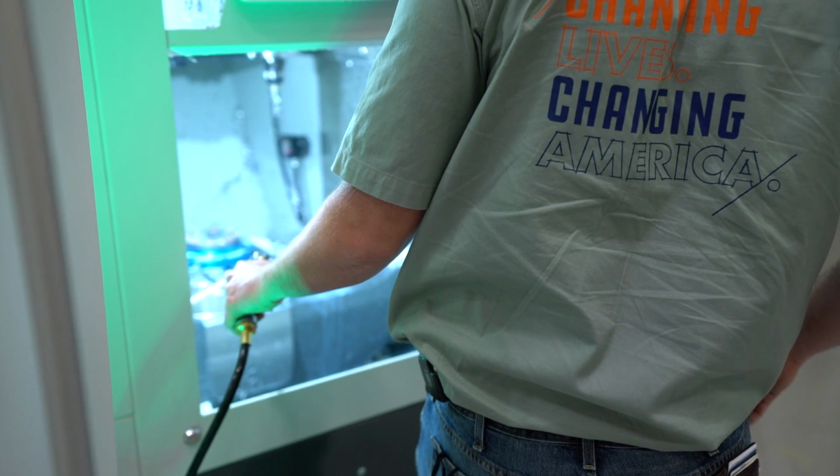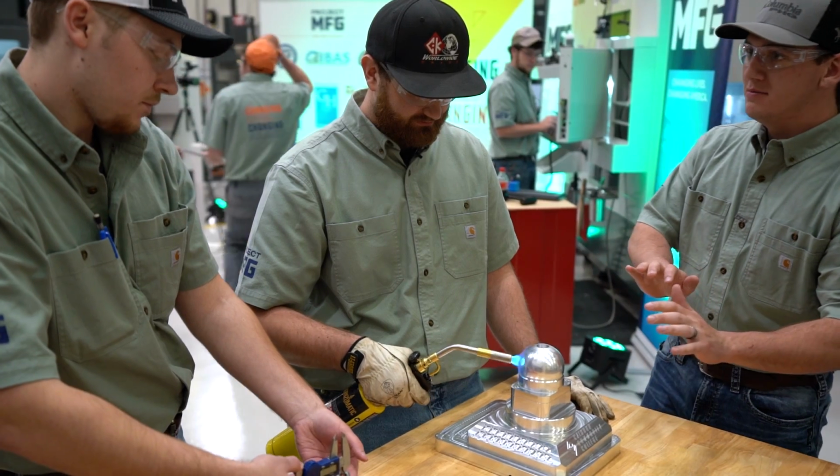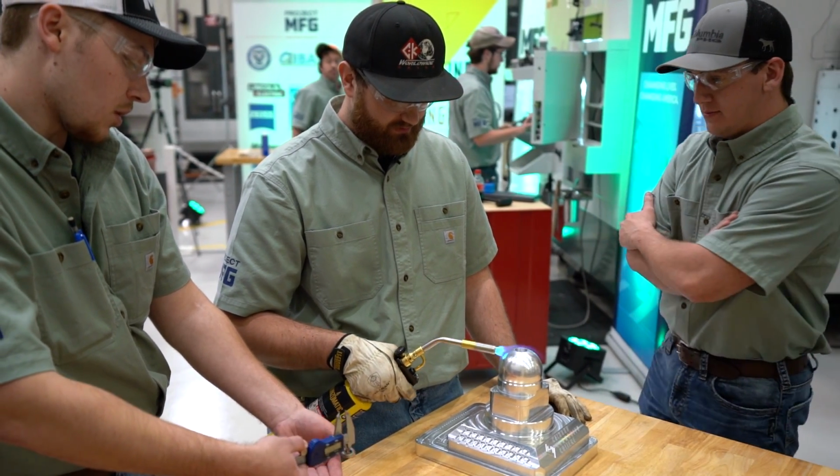I mean, I'm obviously disappointed we didn't get to finish the globe. I mean, we had it programmed, but with the machine problems, we just ran out of time. Sometimes the cookie don't crumble your way, you know?